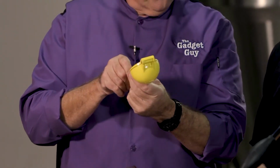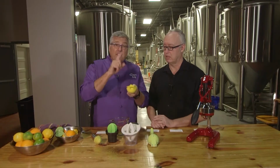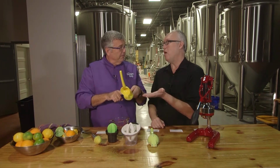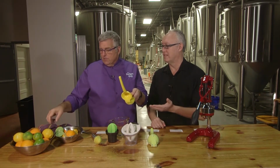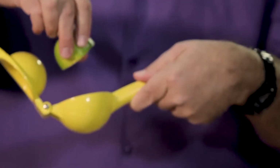But it is the most popular one on Amazon. This is the one that I use. This is from Fox Run. I mean, it's inexpensive, but it's 13 bucks. That's awesome. Now, if you have one of these, people always use it wrong. They got it backwards. It's really important to know that you don't do it like this, you do it like that.